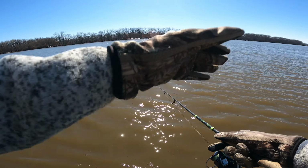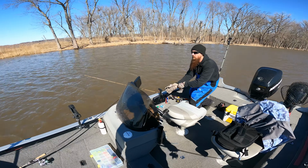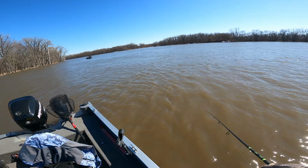We're gonna keep making our way up here, and if we don't get anything up there, we might try this spot one more time. Otherwise, we are gonna go try another spot. We'll see how it goes, though. We still got a little bit left at this spot.